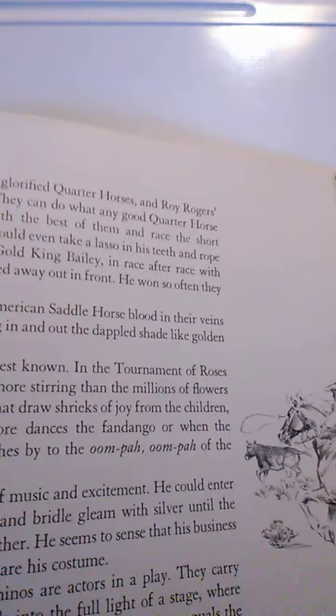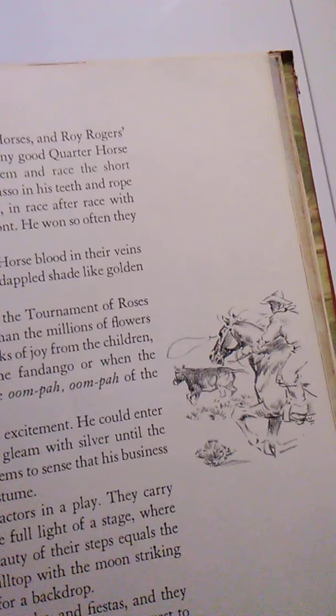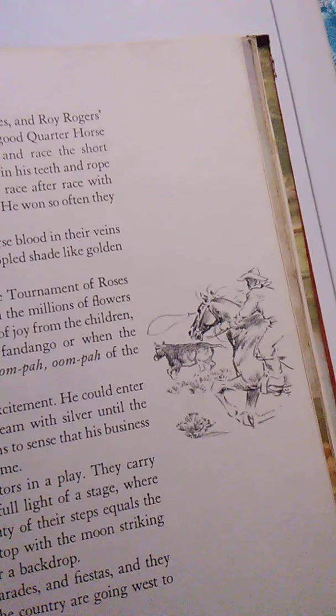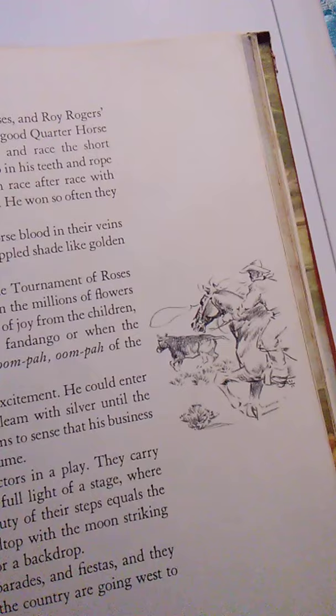But it is the parade Palomino that is best known. In the Tournament of Roses in Pasadena, the Palominos are, for many, more stirring than the millions of flowers that make up the floats. It is the Palominos that draw shrieks of joy from the children, especially when Lou Carrillo's conquistador dances the fandango, or when the sheriff's entire posse of golden horses marches by to the oompa oompa of the high school bands.